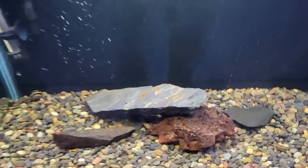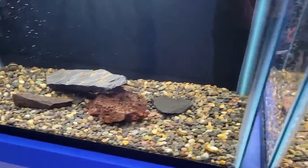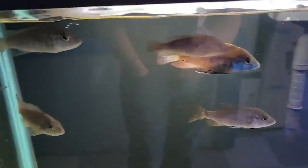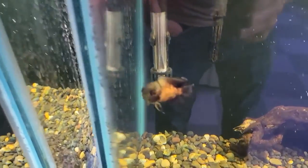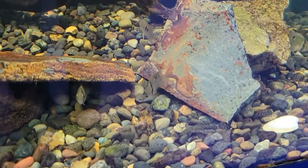And I think we have a pretty much empty tank here. There's bristlenose in there. And we've got my little cichlids that are being raised out. And finally over here we've got a little tiny red Oscar. And down at the bottom we've got some keyhole cichlids.